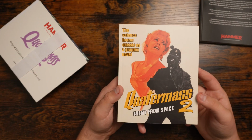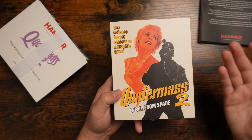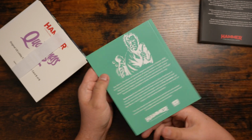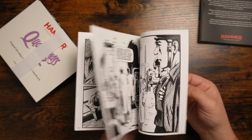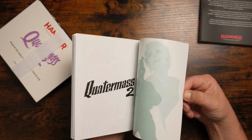In here, you've got this booklet. It says Quatermass 2, Enemy from Space. Enemy from Space, of course, as I said, is the UK release title. There is the back for you. And let's go ahead and fan through this. And it is a graphic novel, guys. My gosh. So if you guys like graphic novels, this would be really cool as well.